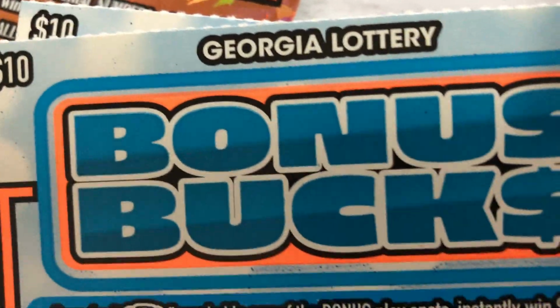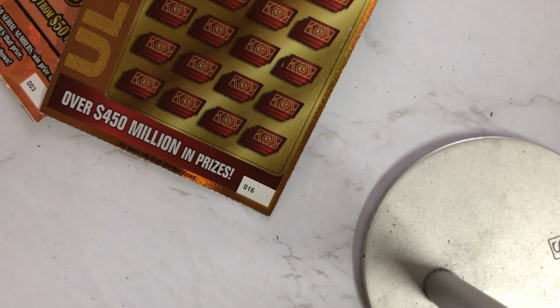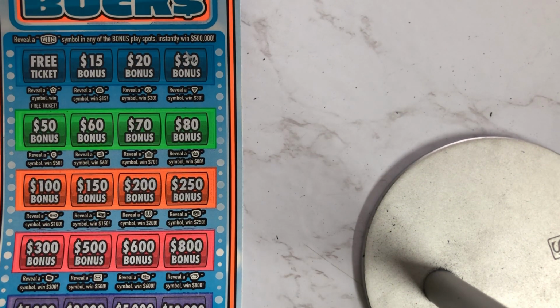What else we got? We got 3 of these bonus bucks, tickets 5, 6, and 7. So let's get to scratching. Of course, I dropped my ticket. All right. Then we'll scratch the big ones and the other ones. We'll scratch the big ones and then see if we have any symbols on it.